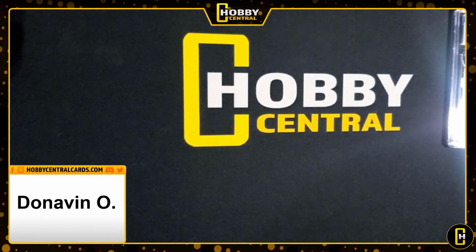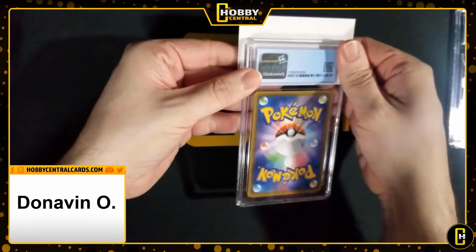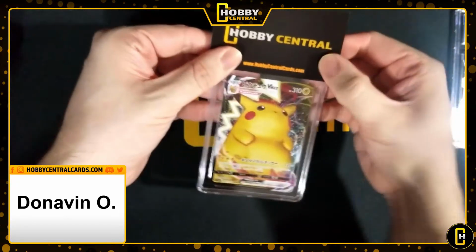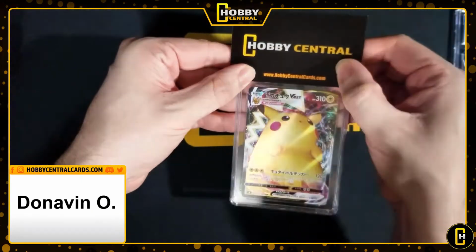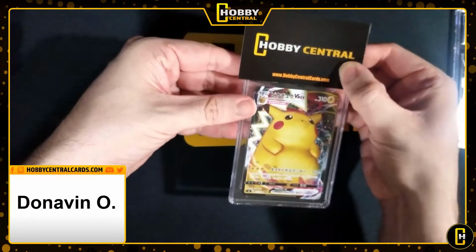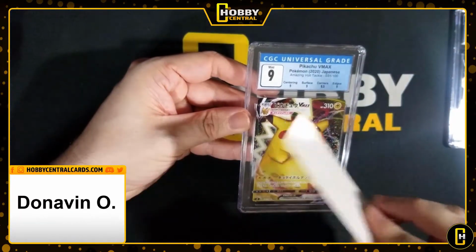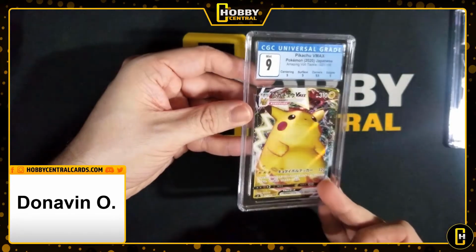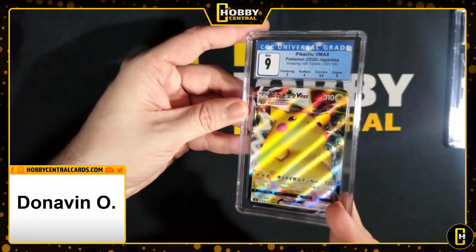Next card. We have another Japanese card. It is Pikachu VMAX from the same set as the Pikachu. Again, a card that will probably be a classic in time. And it is a 9. 3 9s and a 9/5, so a very strong 9. I really like this card, especially in Japanese. It just looks so nice.